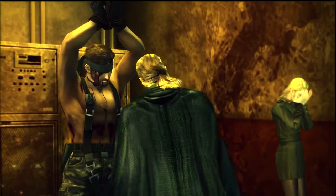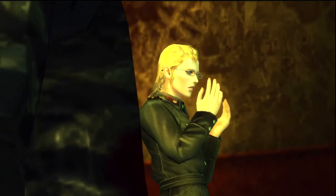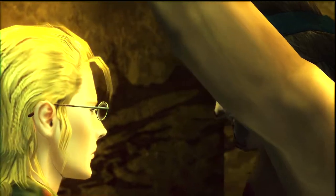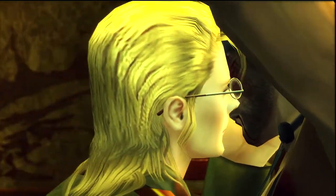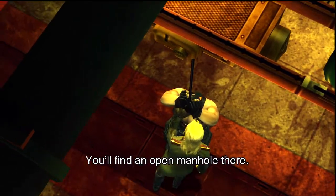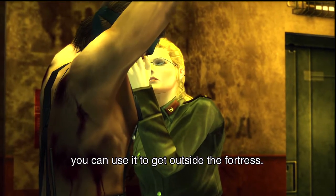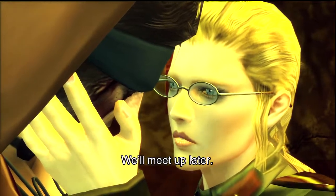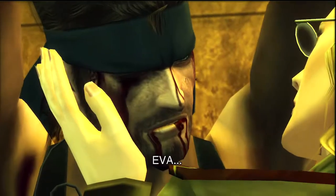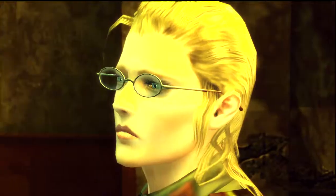Run! I've prepared an escape route for us. Go out and head west. Pass underneath the connecting passageway and go north. You'll find an open manhole there. Quiet! Go through the manhole down into the sewers. The door at the north end of the sewers is unlocked. You can use it to get outside the fortress. I've got your equipment. We'll meet up later. Eva. But I can't get too close to your cell. You'll have to figure a way out of there yourself. I'll be in touch.